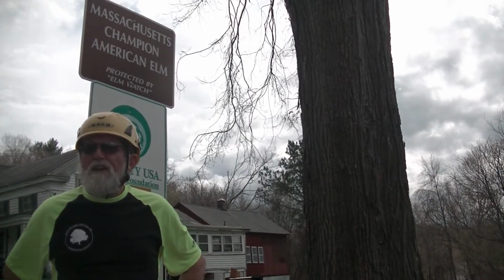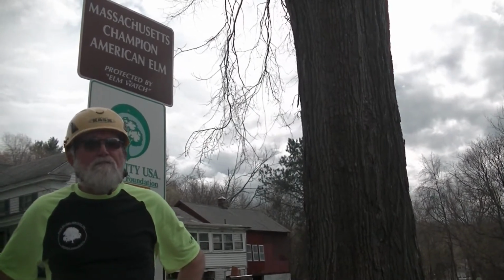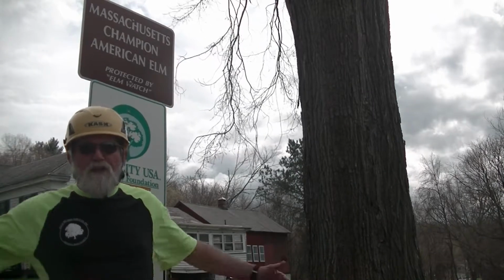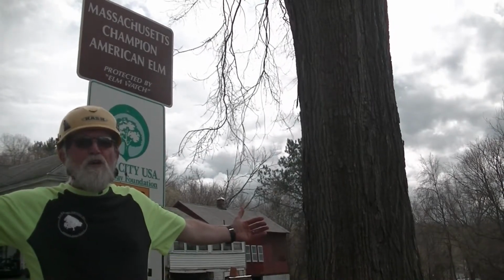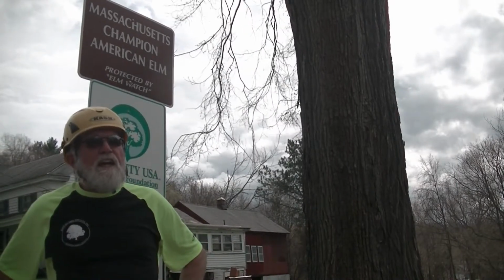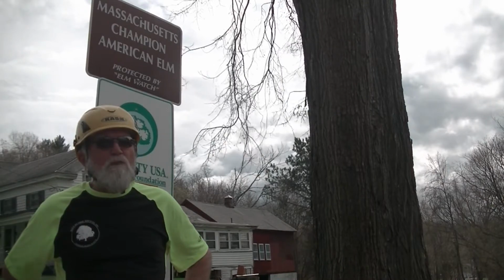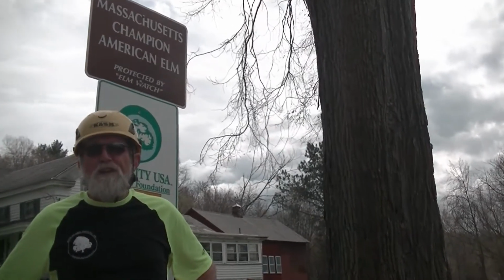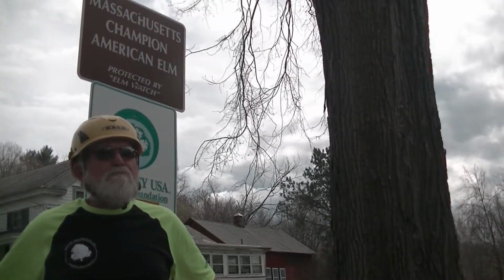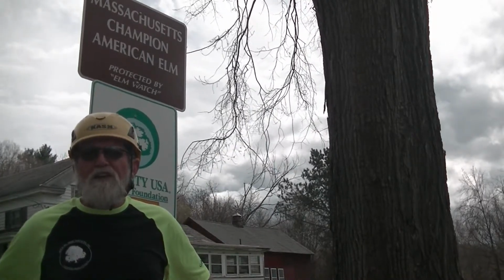of its size. But it measures 107 feet tall. Its crown spread is 112 feet north-south and 92 feet east-west. And its diameter is 64.64 inches. And as an American elm, it is susceptible to Dutch elm disease.